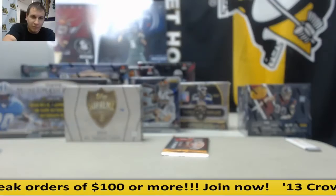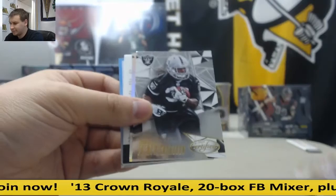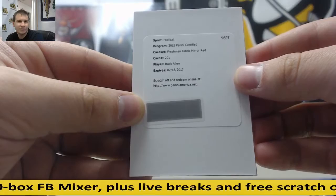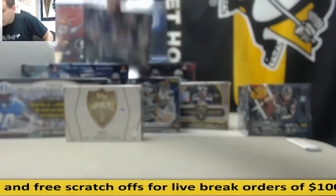And one more pack from Certified. We've got a redemption here. John Elway to 499. And freshman fabric mirror red autograph, Buck Allen. That's going to go to the Ravens. All right, so like I said, we have those two duals we got to do at some point. We're going to go with 14 Playbook next, guys.